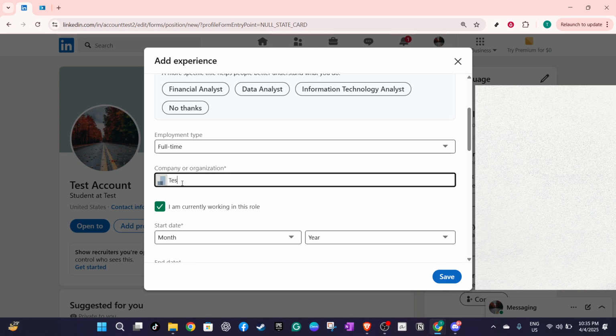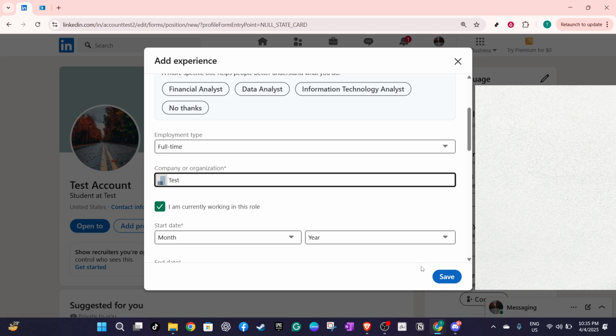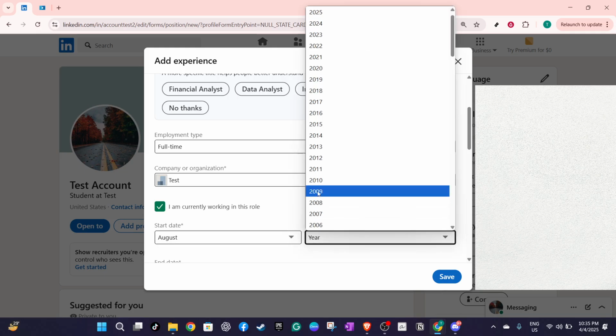Don't forget to include the start and end dates for each role. The timeline of your career progression is an important aspect of your professional story, and it gives more depth to each experience. These dates act like milestones on your career roadmap, guiding viewers through your journey.